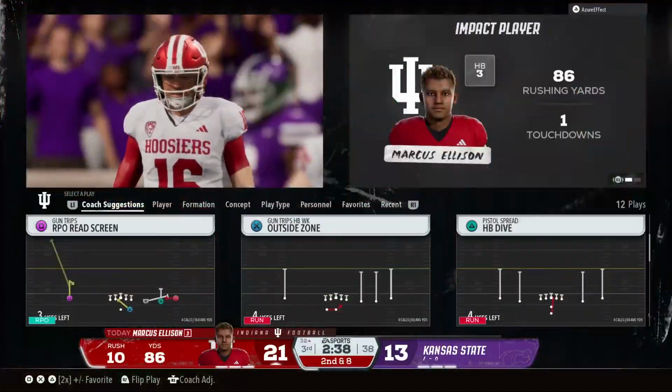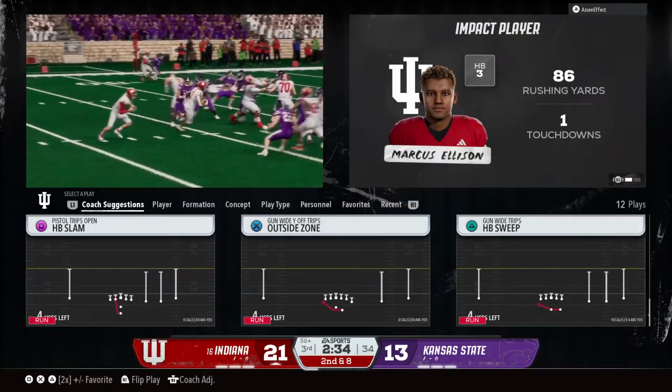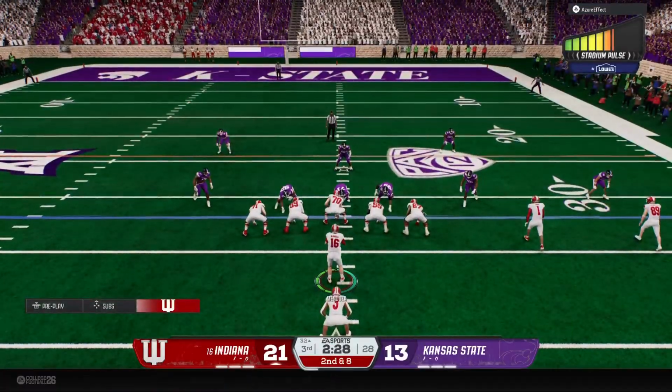That's a really good job by the defense, wrapping them up, getting them on the ground. Take away that run game. Make them one-dimensional, put them in passing situations. Really good job by the defense. After picking up a couple, it's 2nd and 8.